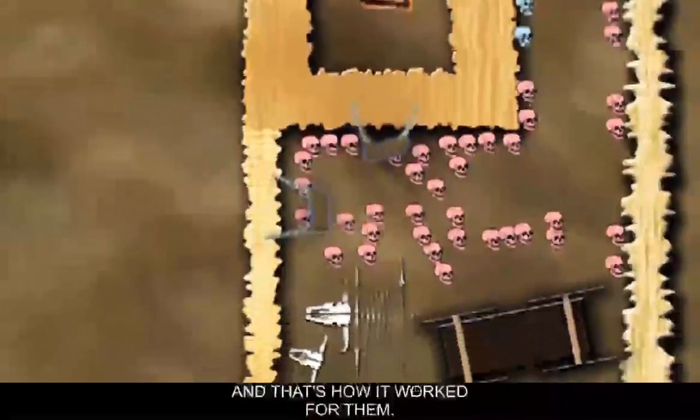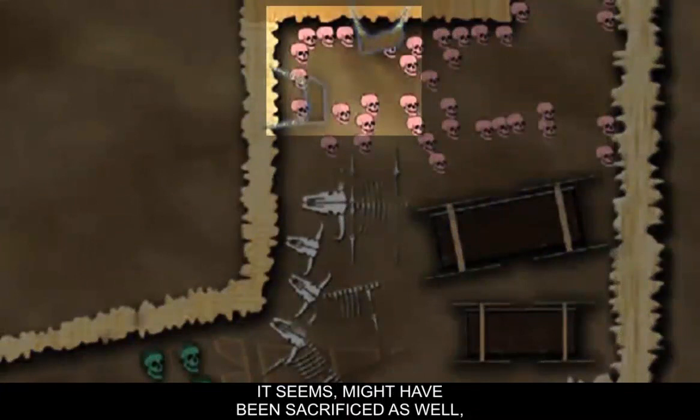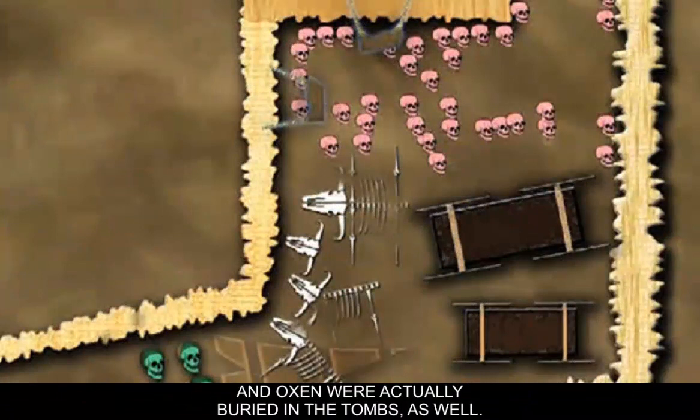Further down the hall, you see more people have been sacrificed, and a couple of female figures, it seems, might have been sacrificed as well. And lying next to them were these harps or lyres, L-Y-R-E, and that's going to figure significantly into our studies in a little bit. In front of the lyres were a series of ox carts, and oxen were actually buried in the tombs as well.